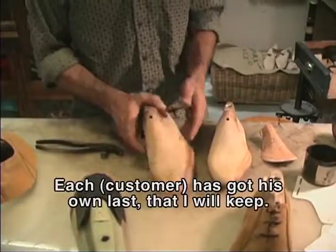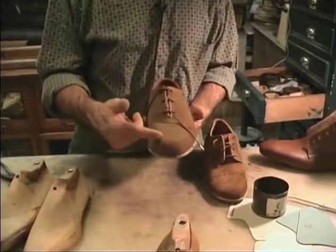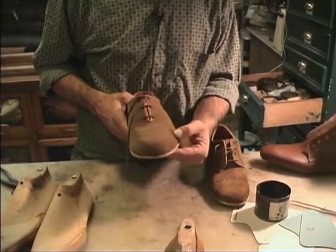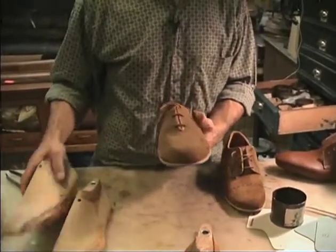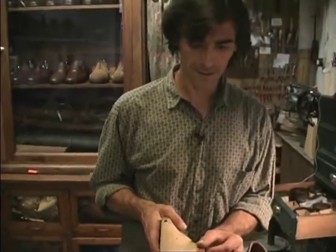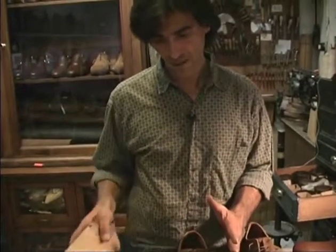So each customer has got his own last, that I will keep. So this customer, for example, he just came, tried the shoes, and he said, well, I feel a bit tight there where the small finger is, so I took a pen, I made a little mark on that, I went back on the last, I put some more leather in this case, and I added volume to the last. So after that, I start to make the shoes.